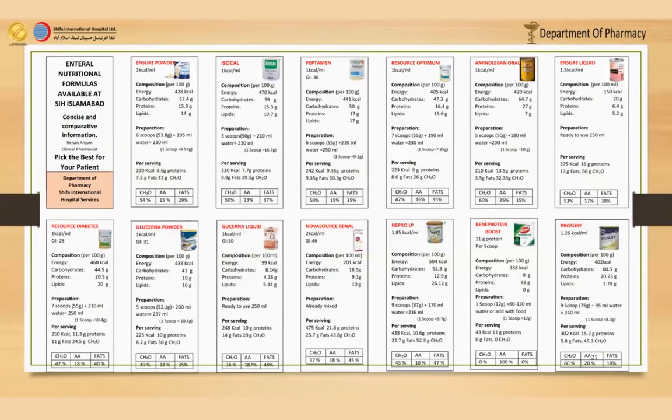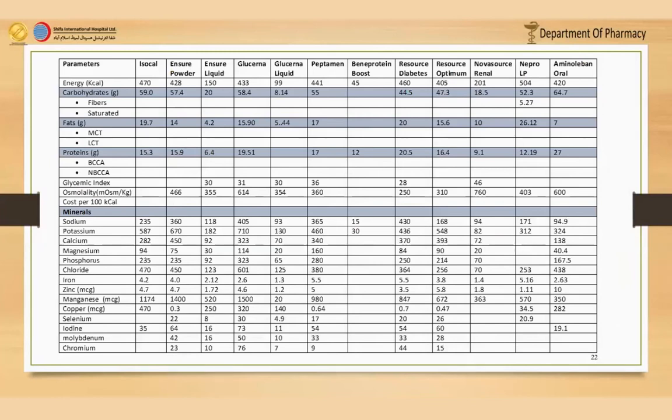You can make the following type of charts or brochures, because it's very hard for anyone to remember the composition of the formulas. This is the one we made at Shifa International Hospital, and we find it very helpful. It contains all the nutrition formulas, their composition, how to prepare, and serving. This could also help nursing, dietitians, physicians, pharmacists, everyone. So you can make one for your organization as well. This is the background information for our comparison.